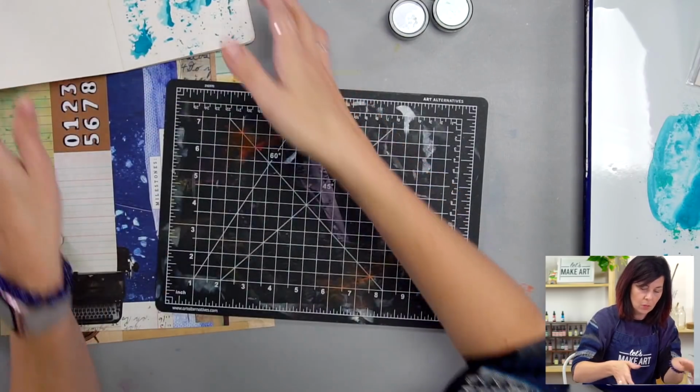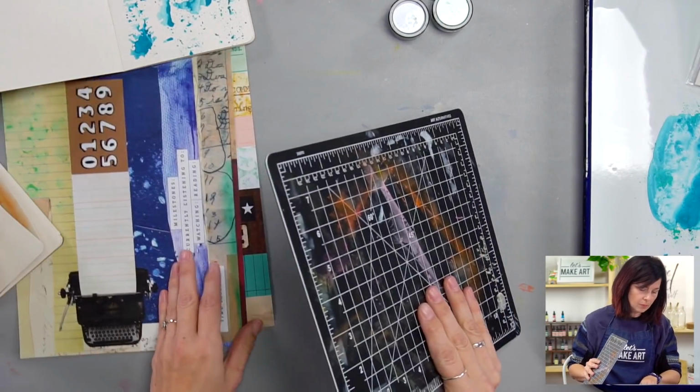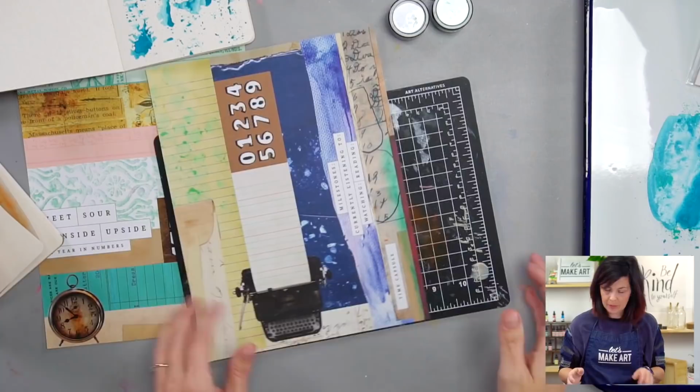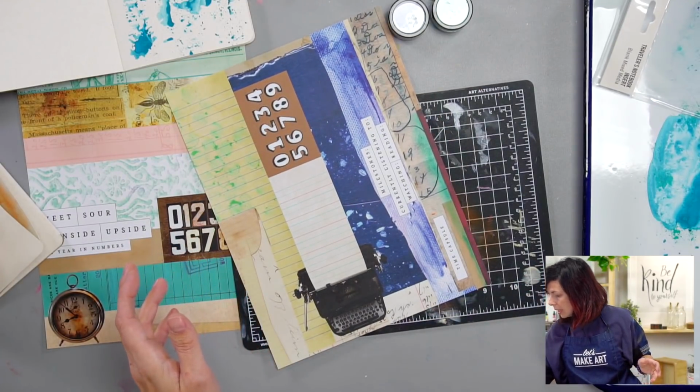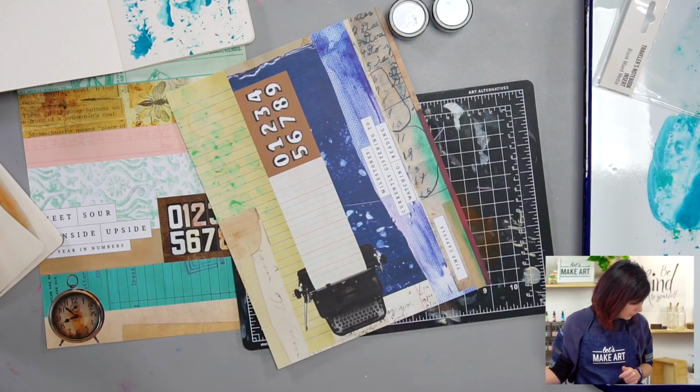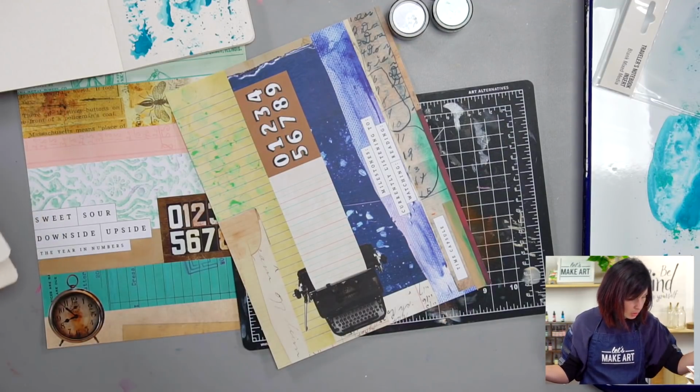Okay, so while we let that dry, we're going to trim out our typewriter with our X-Acto, which, you guys, is a little tricky. You know what's tricky is that I know I brought an X-Acto over here.